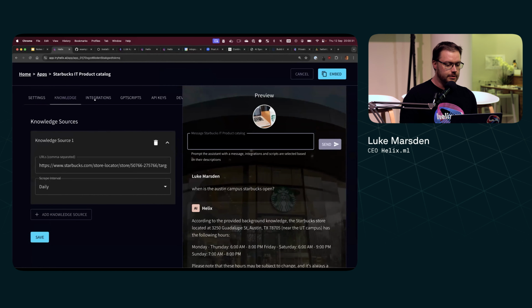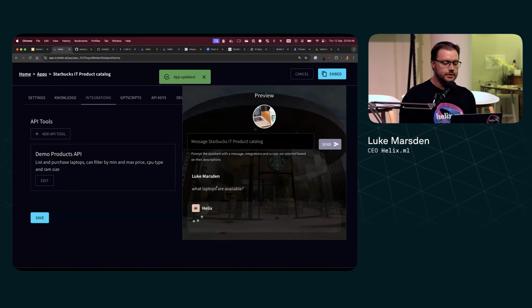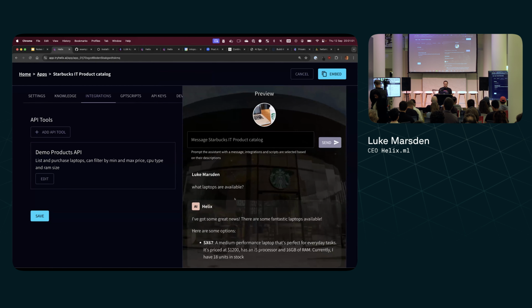And then you can also integrate with APIs. Here, for example, because we're the IT department, we're responsible for the laptops in the business. So, what laptops are available? And then that will go and make an API call. It will classify the user's request, construct the API body, post or send the API request to the server, and then summarize the response in a non-technical way. And you can see that that's working there.